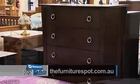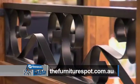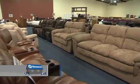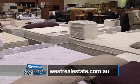Showrooms can be found across the metro area and in most major regional centres, including new stores in Mandurah and Cockburn South Central. If you'd like to know more, visit westrealestate.com.au and follow the links.